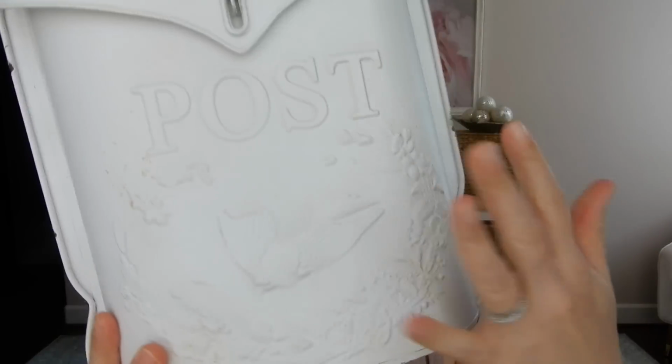But I just thought this was so cute, and it totally went with that French country vibe that I love. So I love introducing that at the front door so that when people walk up, they almost know what to expect in terms of decor when they walk into the house. It's got this cute little bird embossed on it, and I love that it's white. I'm really getting into whites, creams, neutrals, and light grays. That's kind of what I'm gravitating towards. I just think that that's the most neutral.